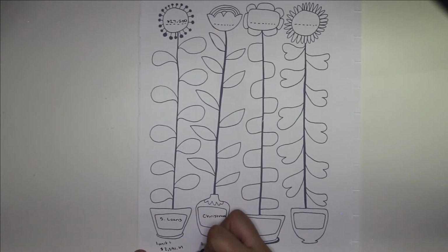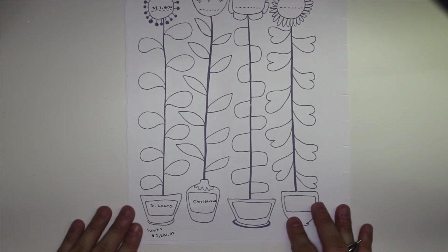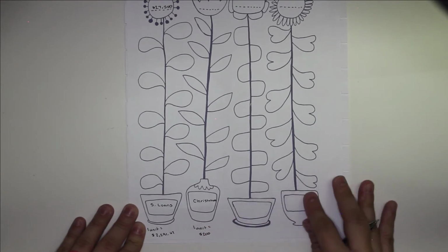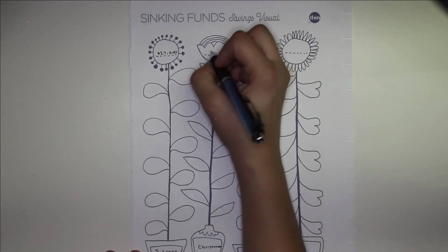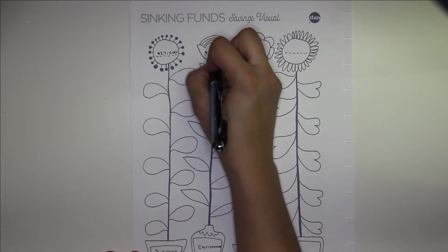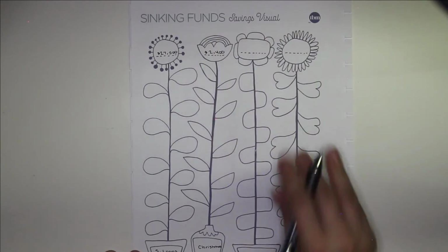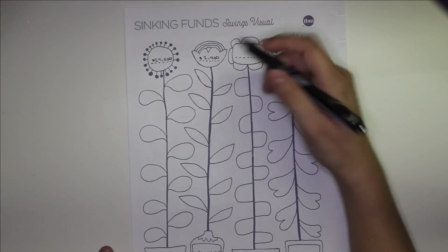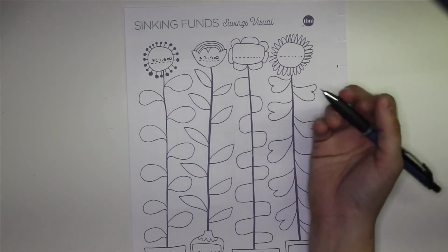And then for Christmas, I say, try to make sure you can see it, 1 unit is equal to 200, and then the tippy top of the flower is 2,400. I think this year's budget by paycheck book has boxes instead of flowers. I really like the flowers though.